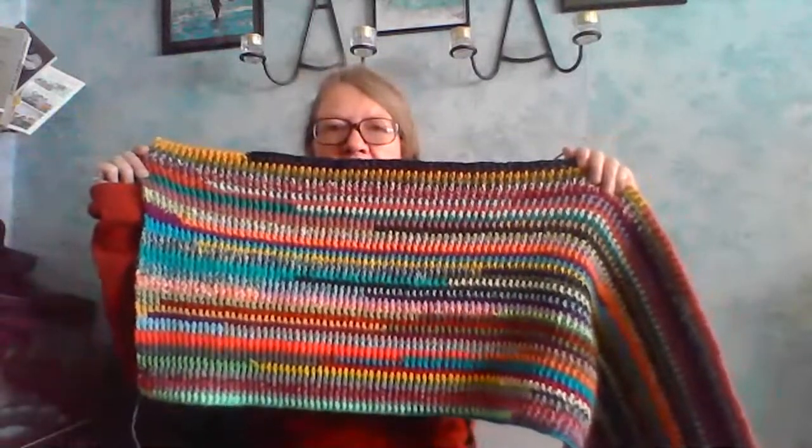So that's what I'm doing. Also because a blanket is something that you like to have, it has to be washable often, and you don't wash wool as often as you do acrylic.